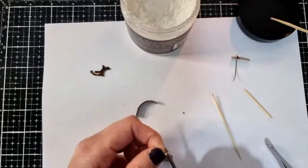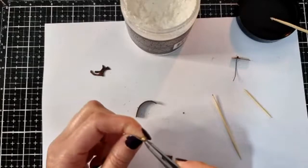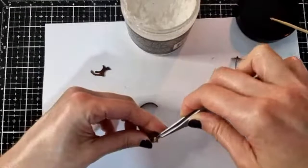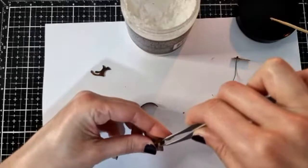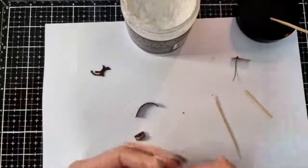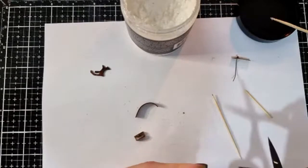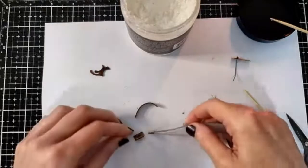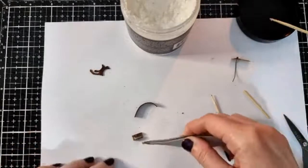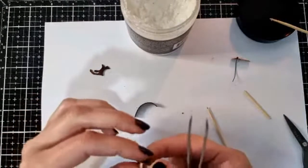Of course it is. Chop. Let's make sure. Yeah, that seems right. Let me just. I think so. No, I think it's still too long. Tiny things. See? I think now it's okay. Let's hope I'm right. Yeah, that looks good.